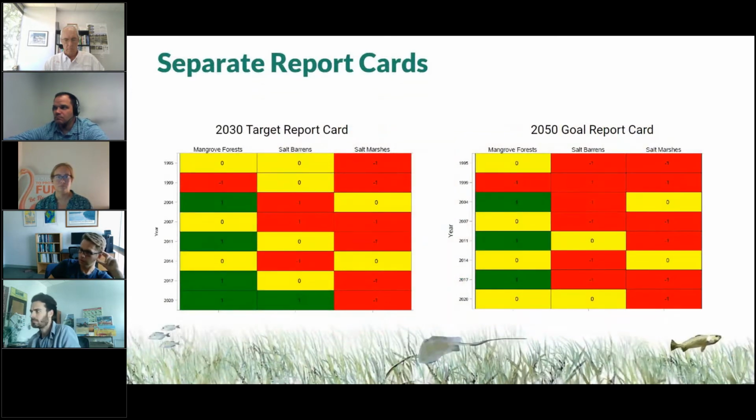This is a comparison of how the target report card and the goal report card would compare. So if you remember, for salt barrens, the target had a lower accrual rate than the goal. And so we can get different answers. For example, mangrove forests, we're already above the goal, and we would be above the targets in 2030, but based on the latest rate of change, we may not actually make it to our 2050 goal. And so that's the difference in 2020 between the green in the target and the yellow in the goal, and the same thing with the salt barren.